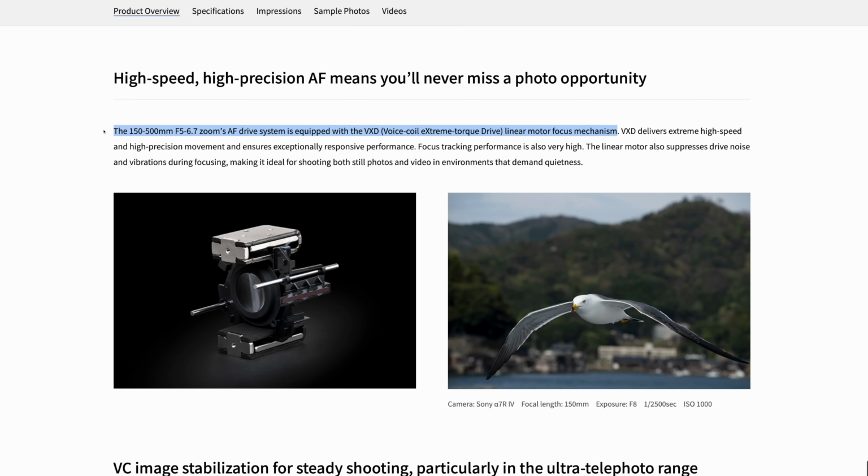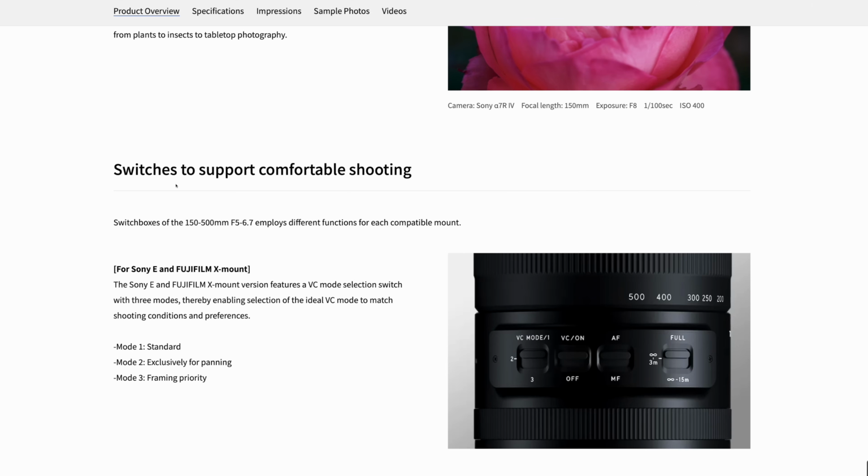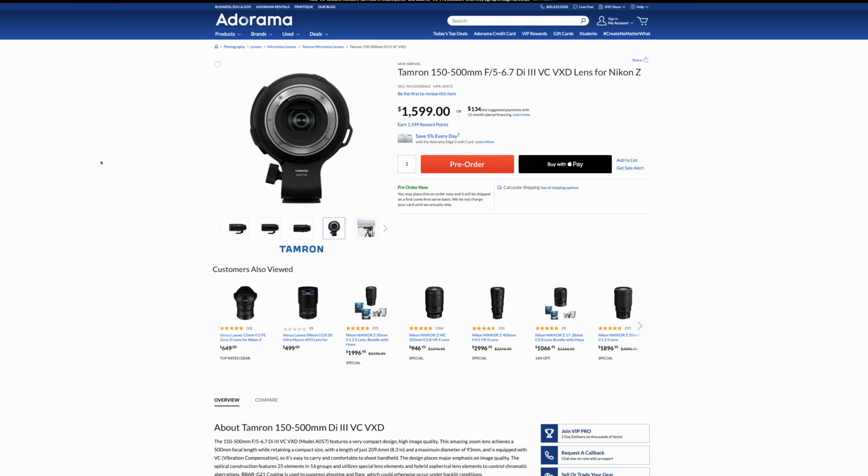Fantastic. Well, this is a very exciting new lens from Tamron, native Z mount. And I think a lot of people will be excited about this option in the range. Now, we can find this lens on Adorama, and the US price appears to be $1,599 US.